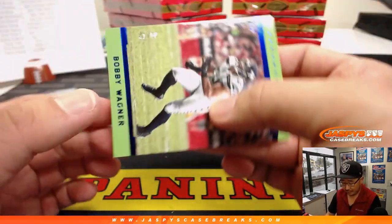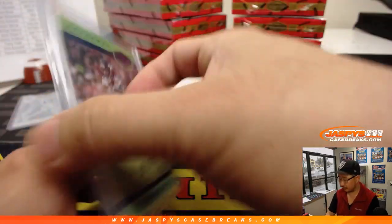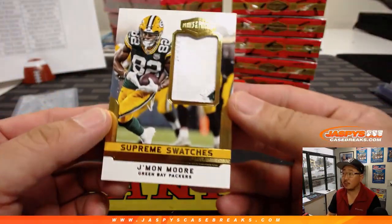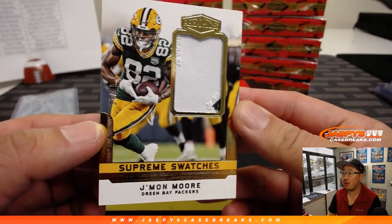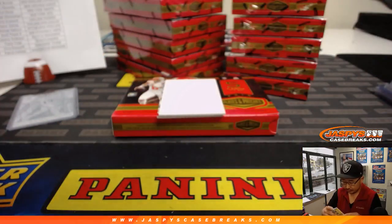Next guy is Bobby Wagner, 41 out of 50 for the Seahawks. Who's got the Hawks in this one? That'll go to Jeremy Anderson. And your hits. We've got Supreme Swatch's DJ Moore, 37 out of 99. Nice two-color patch. That is for Rory and his Packers.